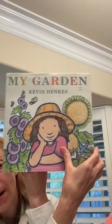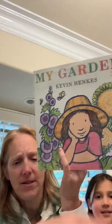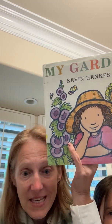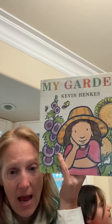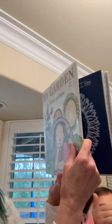My Garden by Kevin Henkes. I am dedicating this book to Saeed, who has had 15 reading lessons. I am super proud of him for all of his hard work. Good job! Shout outs!